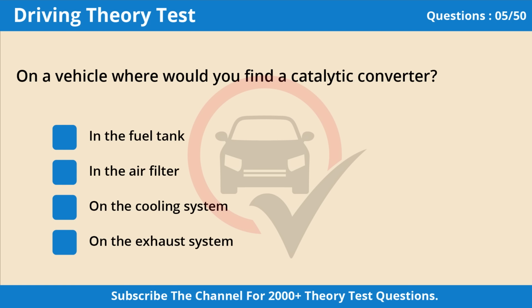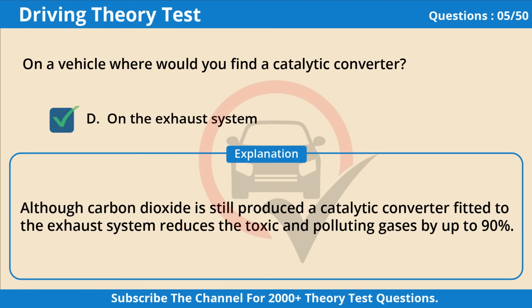Question 5. On a vehicle, where would you find a catalytic converter? A. In the fuel tank. B. In the air filter. C. On the cooling system. D. On the exhaust system. The answer is D. On the exhaust system.